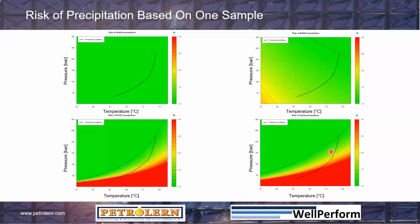Now we have the same for iron carbonate, but here we have one line, and as we produce, there is an increased risk of iron carbonate. But we don't have anything for strontium sulfate, which just tells us that we don't have a saturated brine, and we don't have any risk of seeing strontium sulfate for this well.